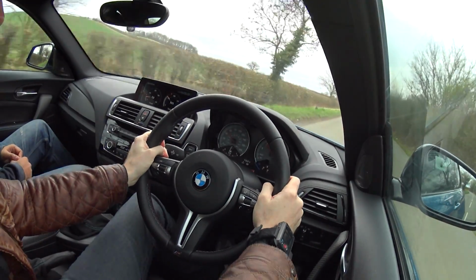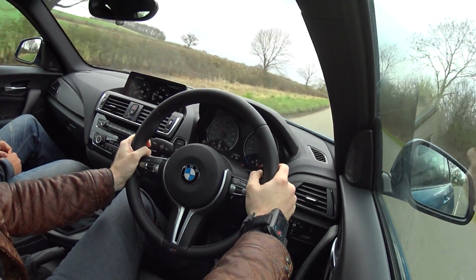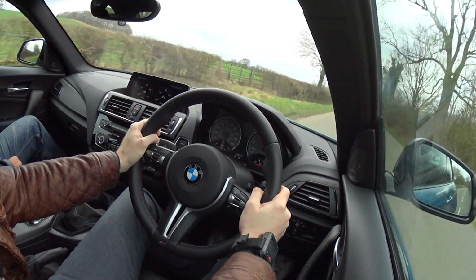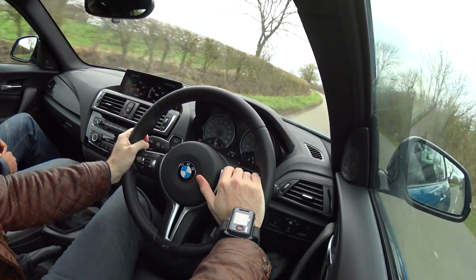And it's a car, if you look at the M4, for example, on Autogeo, there's a lot of Cat Ds, and I can imagine that being the case with this car as well. It is the sort of car where you do need to know what you're doing.